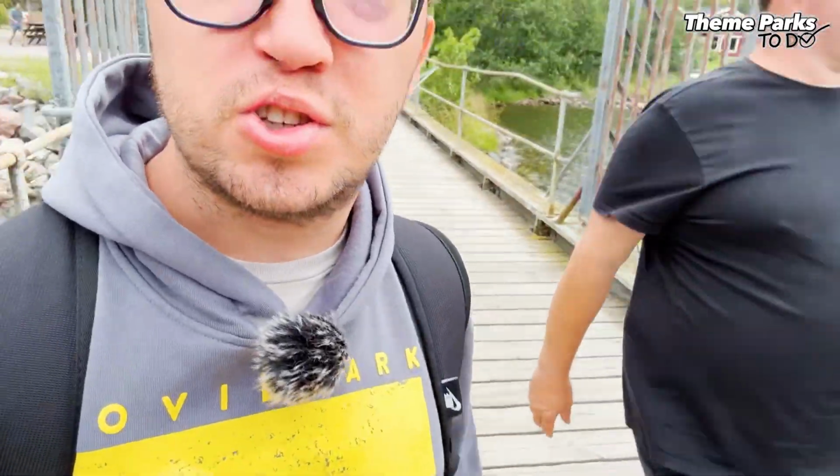So we're walking this bridge now up to this separate island kind of thing. According to the map, there are no animals there, but there's like an adventure trail kind of stuff, and hopefully, fingers crossed, a nice view on the lake.